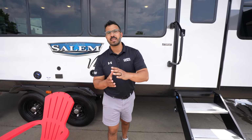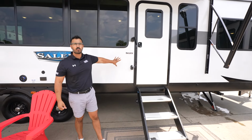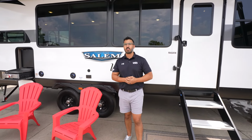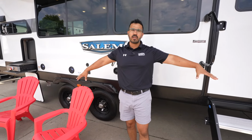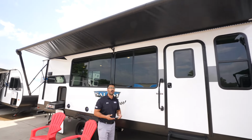As we take a look at the outside, as I mentioned earlier, a few things about the view. One is the fact you have laminated sidewalls. The other is the fact that you don't have any campside slides. And why is that important? Well, if you have any kind of deck or anything, you can set it up against here, right? You don't have to worry about the slide. You have a ton of camp space, and that's all underneath this massive 22-foot power awning.